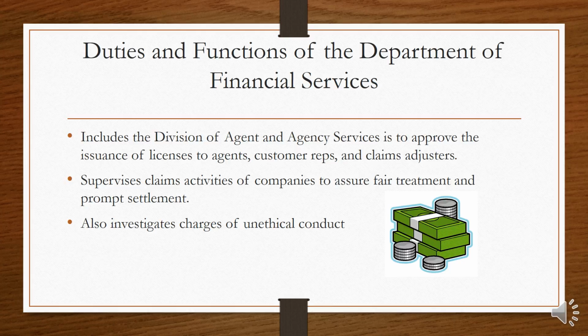Duties and functions of the Department of Financial Services. This is another thing that is kind of heavy on the test. And what it is, it's basically the whole division of agent and agency services, which is part of the DFS, who approves the licenses to agents, the customer reps, and the claims adjusters. They give us our license. They also supervise claim activities of companies to assure fair treatment and prompt settlement.